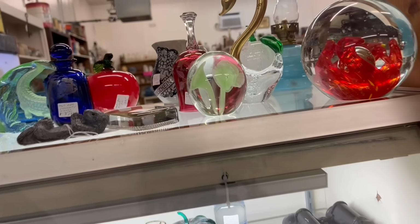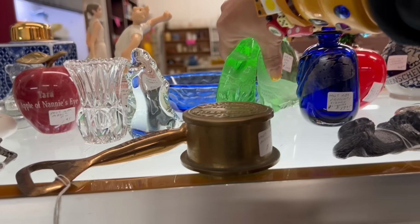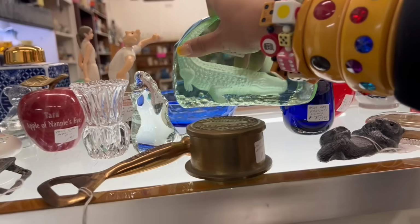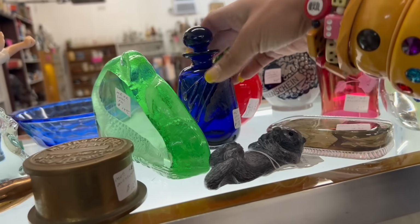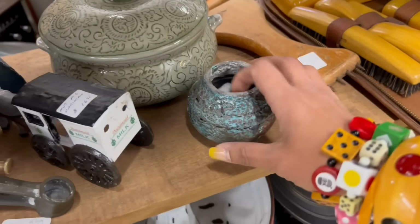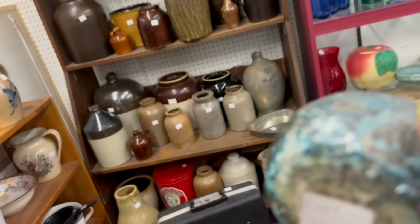Now, what do they have on this shelf? Crazy cool paperweight that probably weighs 1,000,000 pounds. It does. Look at this. Alligator. That's kind of cool. I like the color on that. Apple little bottle, signed. That's interesting. Ooh, I found another one. That's raku, if I'm not mistaken. It's also $1, so I'll take that as well.